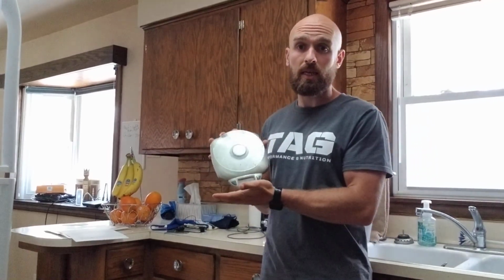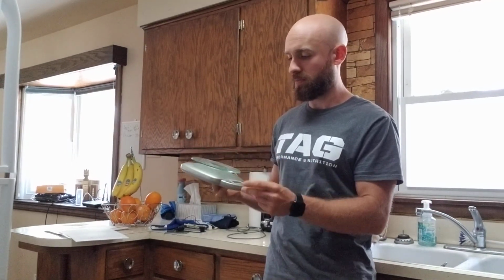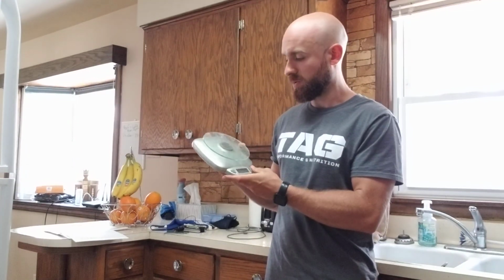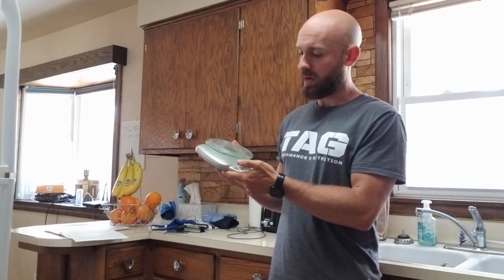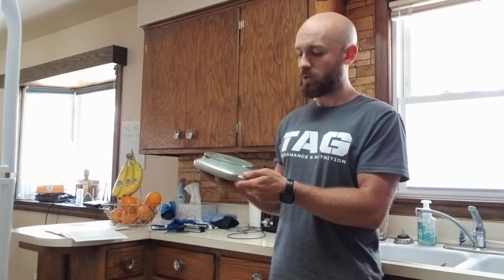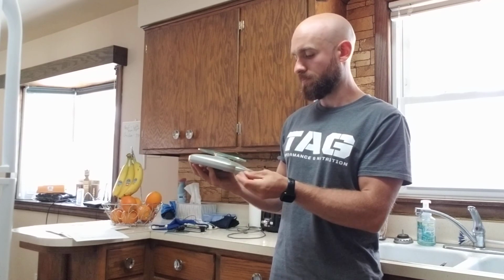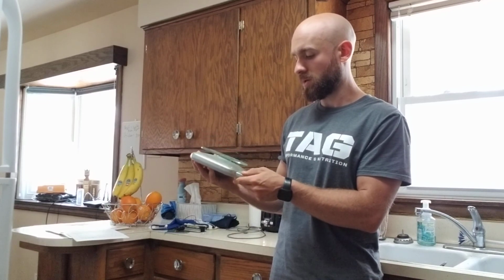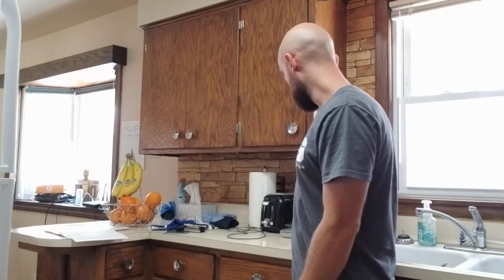I use a scale, a cheap little battery-powered thing. I don't even know where I got it. I've had it for a while now. I think my mom got it for me for Christmas one year. Make sure you're zeroing things out when you're measuring. This one measures in pounds, ounces, and grams as well, so be sure you know what unit you're measuring in when you're tracking. So a scale is a great thing.